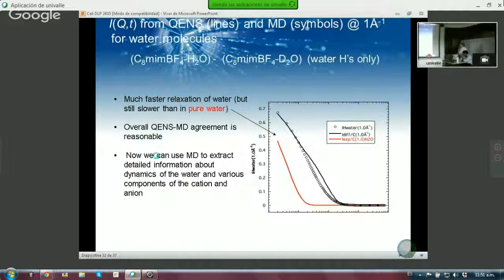So both for the cations and the water molecules, again, amazingly good agreement between the computer simulations and the experiments, and therefore we can now use the molecular dynamics to extract detailed information about the dynamics of the water, the cation and the anion, and beyond that, the different components of the cation. For example, the head group, the imidazolium ring, compared with the alkyl chain.